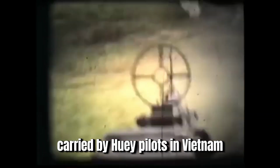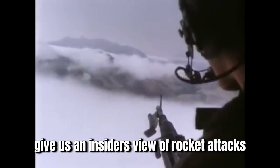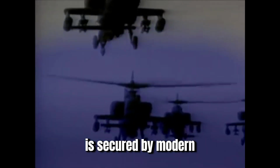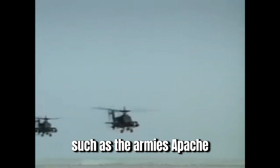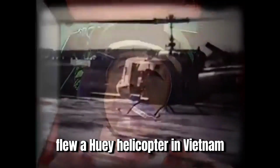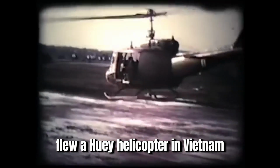Up next, unofficial gun cameras carried by Huey pilots in Vietnam give us an insider's view of rocket attacks, miniguns, and suppressive fire. Our superiority in today's digital battlefield is secured by modern all-weather night-fighting aircraft, such as the Army's Apache. Chief Warrant Officer Vic Brimmer flew a Huey helicopter in Vietnam.